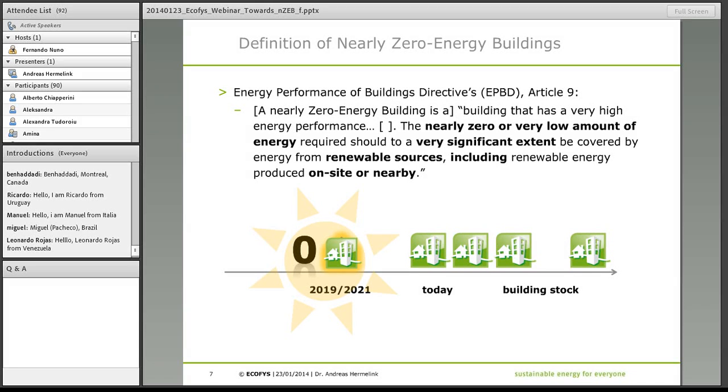So I highlighted some of the expressions, and during the next half an hour we will get back to these highlighted areas again. So what you can see in the timeline at the bottom of the building is that today we are somewhere in the middle between the building stock and the nearly zero energy requirement, which you see on the left side. So I highlighted the zero, and the building very close to it should be the nearly zero energy building. And the sun symbolizes that we won't achieve the level of nearly zero energy buildings without supplying it from renewable sources.